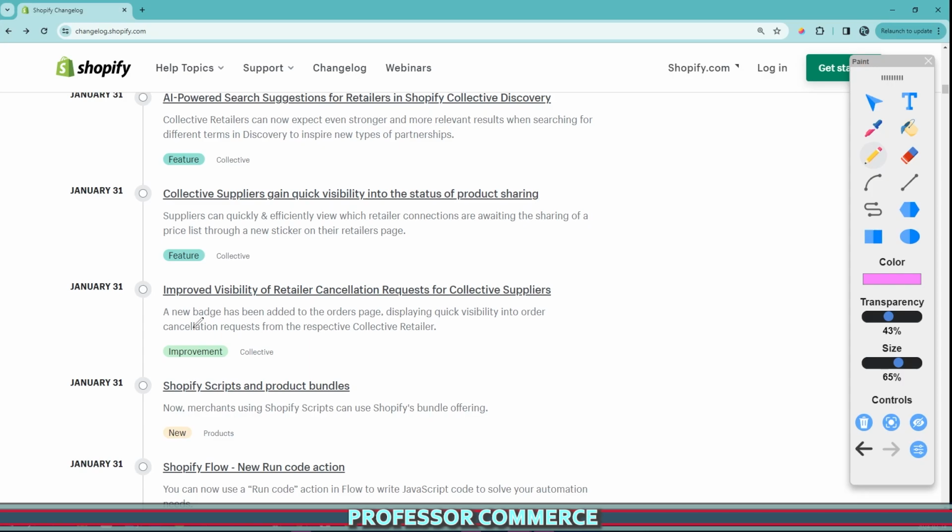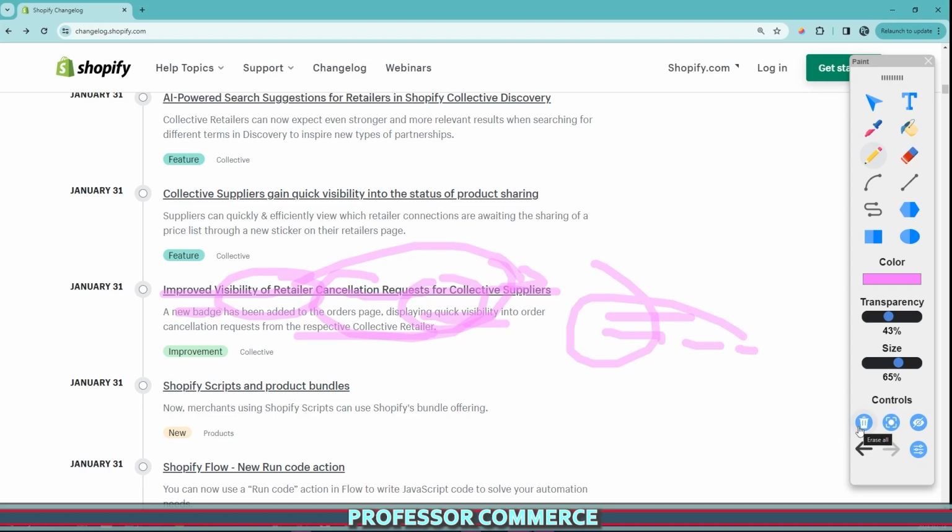And maybe it's something that you can look into when you have time and you want to grow your business further. But there's a little improvement here that says an improved visibility of retailer cancellation requests for Collective suppliers. So it says a new badge has been added to the orders page, displaying quick visibility into order cancellation requests from the respective Collective retailer. So all this is saying, it's pretty straightforward, is that when a retailer cancels their order with the supplier, there's a new badge next to it that says this merchant has canceled this request for this reason. And this is to show, again, quick visibility onto the order, so that the retailer and the supplier can action these requests a lot faster with that visible queue and that visible badge.